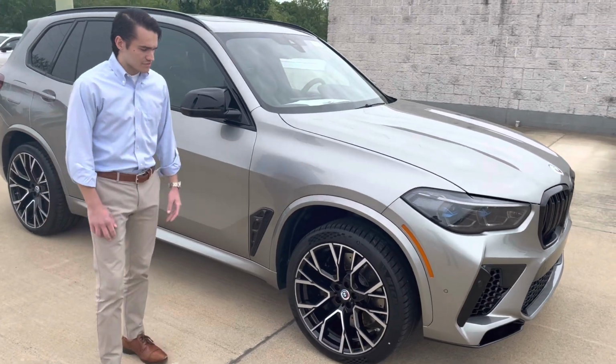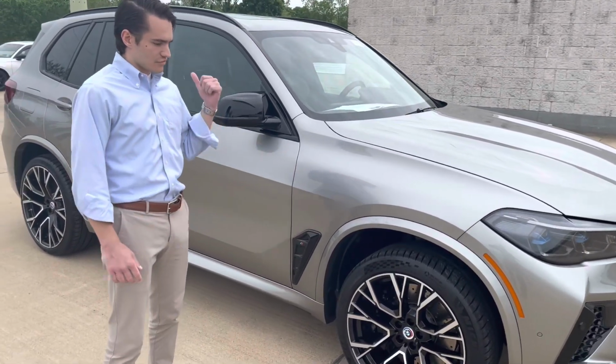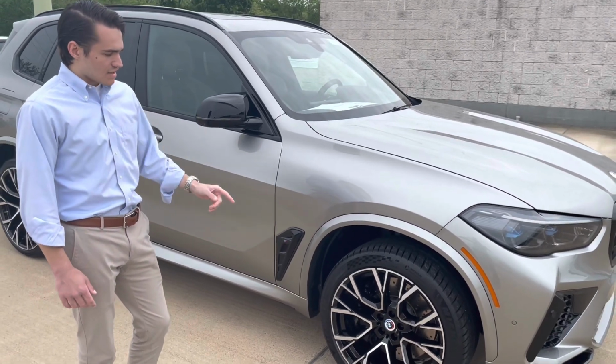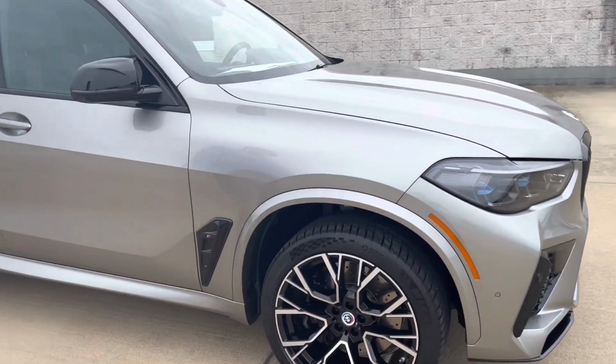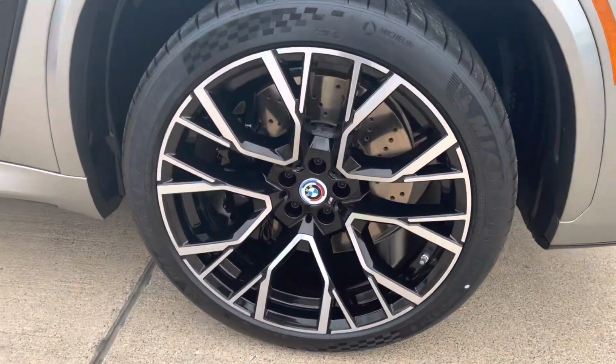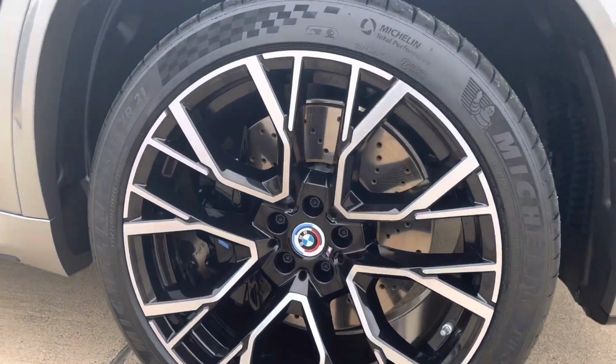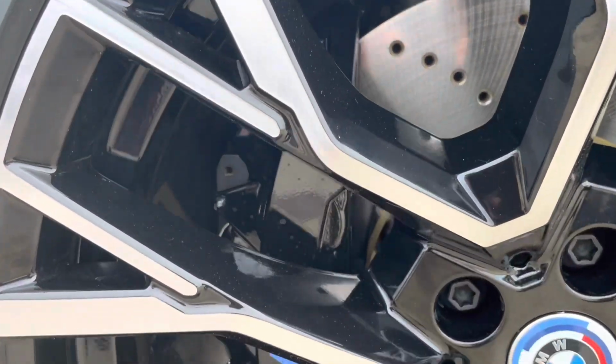If you take a look at the wheels, these are a staggered wheel setup. So you have 21s in the front, 22s out back. The front tires are 295 wide, rears are 315s. If you get down and look at those brakes, you have 15.6-inch brake rotors, which are absolutely ginormous. You have a 6-piston front caliper, so stopping power is not hard to come by in the X5M.